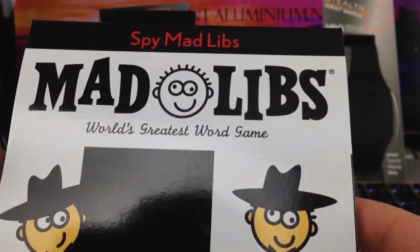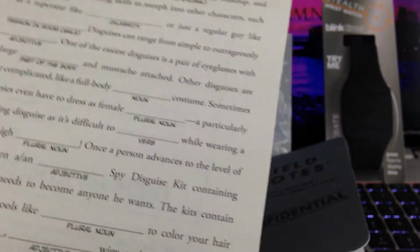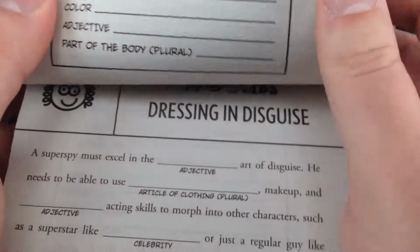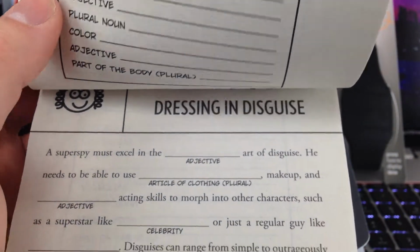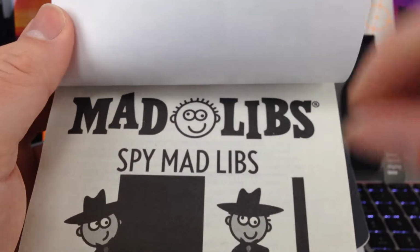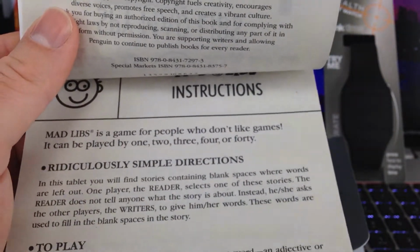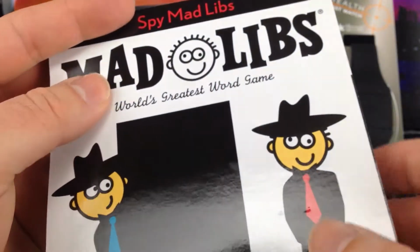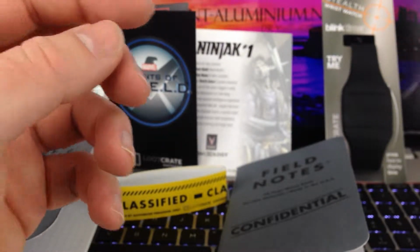Mad Libs. Have we ever heard that before? Oh, it's one of these where you tell the story and put your own keywords in. So that might be fun to have a little bit of a laugh with. Maybe I'll read a couple of these in a later video. So what else have we got?